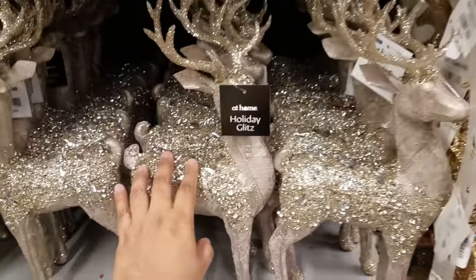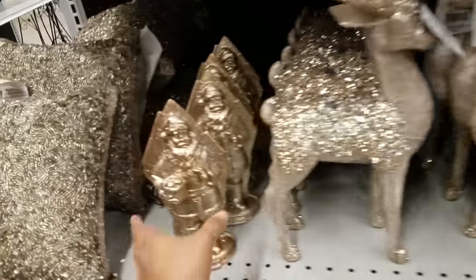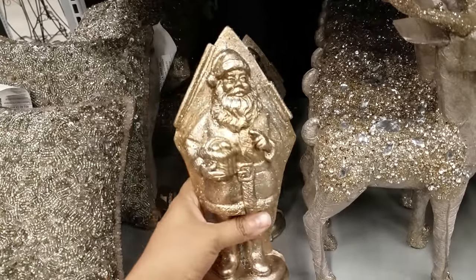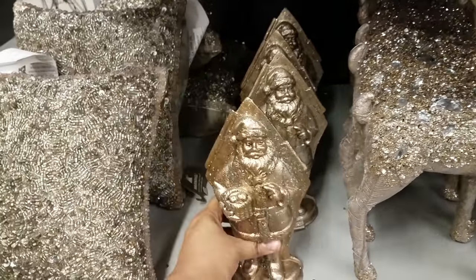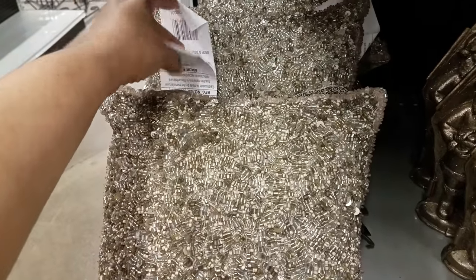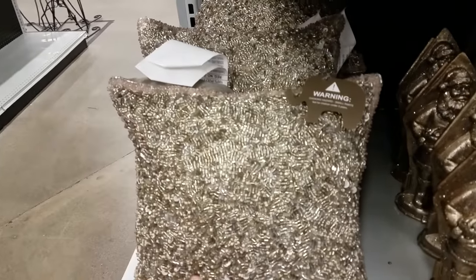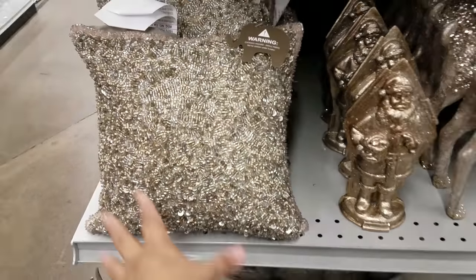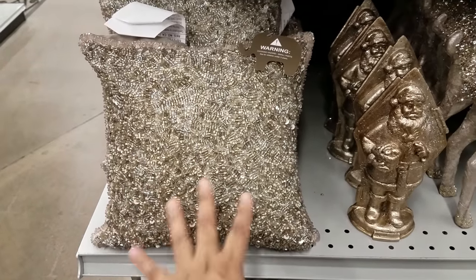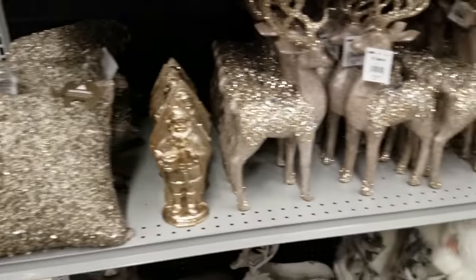And then, of course, we got the glitter and the sequins glam, $13. Look at this Santa. He is going to be kind of like a chocolate. Reminds me of like a gold foil Santa, a chocolate one. Look at the pillow. Let's see. I don't see a price on this pillow. Oh, $25. Wow, $25 for that little pillow. If you want to do glam for Christmas, you can find pillows like this at HomeGoods or somewhere else. I think they're going to price it more because they're putting it in the Christmas area, you know?